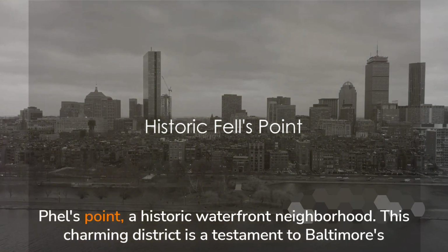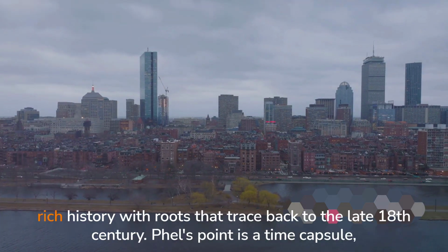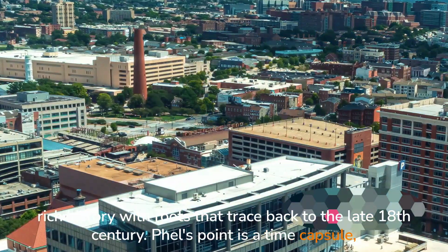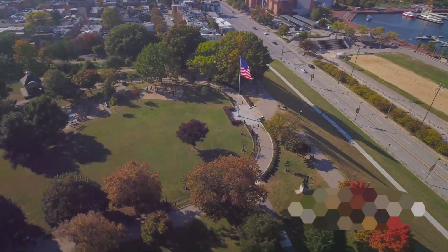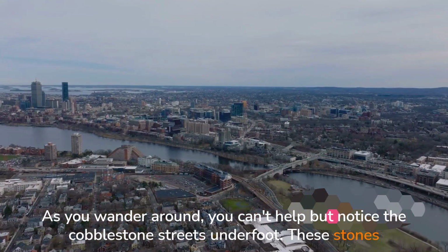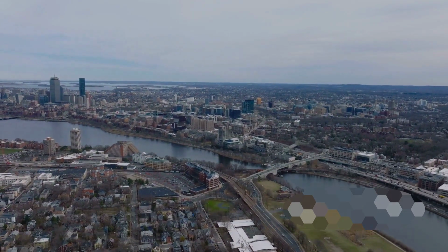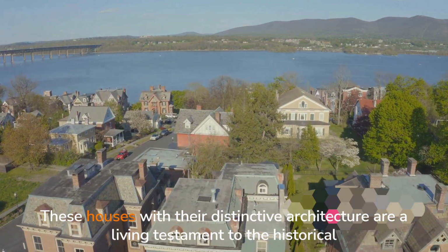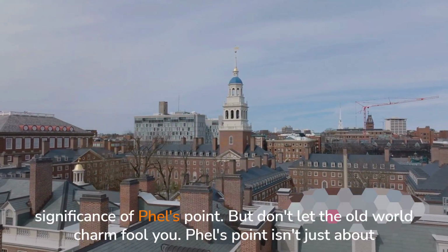Next, we're visiting Fells Point, a historic waterfront neighborhood. This charming district is a testament to Baltimore's rich history, with roots that trace back to the late 18th century. Fells Point is a time capsule, a neighborhood that has managed to preserve its historical character while adapting to the modern world. As you wander around, you can't help but notice the cobblestone streets underfoot. These stones have borne witness to the passage of time, and they add a touch of rustic charm to the neighborhood. Lined along these streets, you'll find homes that date back to the 18th and 19th centuries. These houses, with their distinctive architecture, are a living testament to the historical significance of Fells Point.